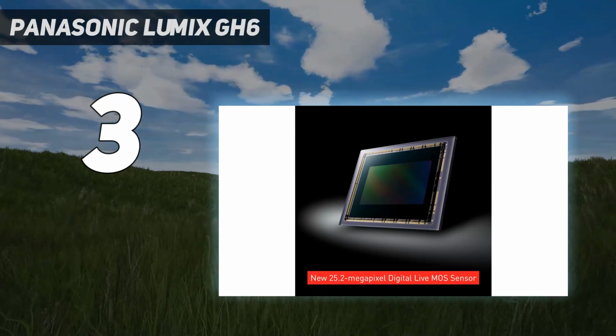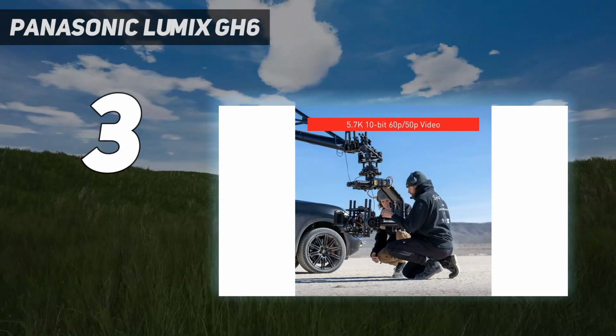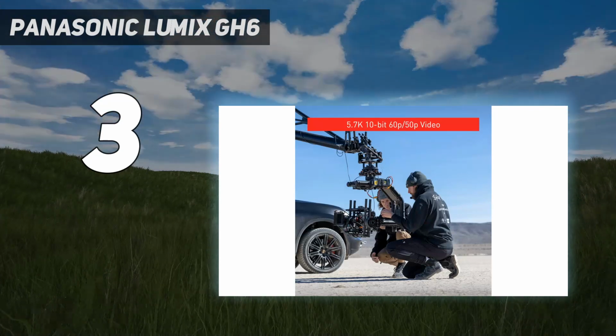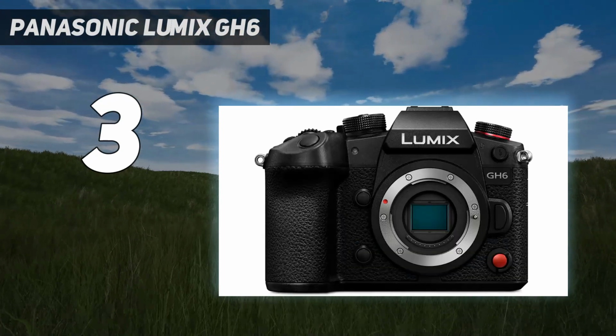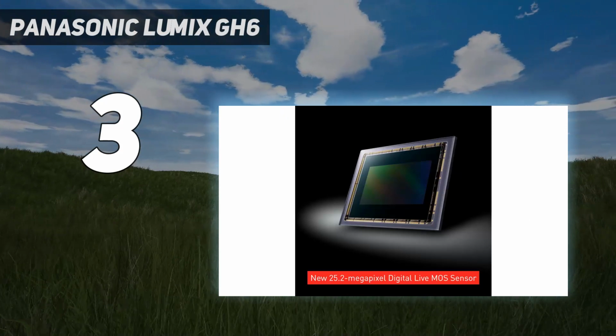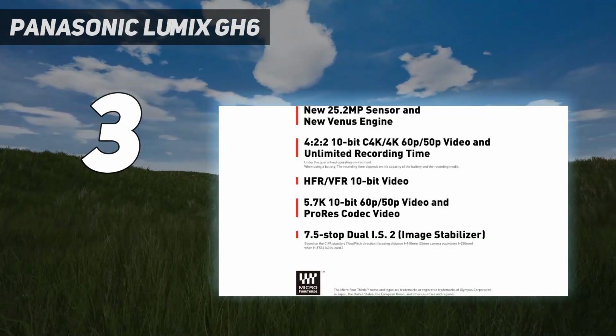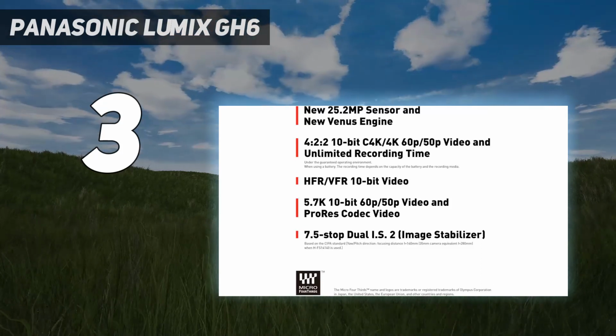While it's marginally larger than the GH5 Mark II, it still retains a relatively portable form factor. Its robust build is complemented by familiar controls and new tally lights front and back. The 3-inch rear touchscreen flips, twists and tilts, while a second video record button on the front now makes it easier for vloggers to start rolling.